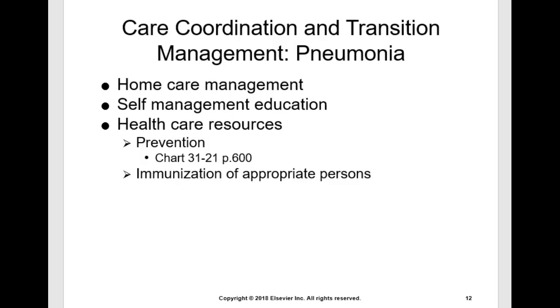Teach the patient to avoid crowds, especially in the fall and winter when viruses are prevalent, people who have a cold or flu, and exposure to irritants such as smoke. A balanced diet and adequate fluid intake are essential. If your patient is a smoker, you want to provide them with information about smoking cessation.